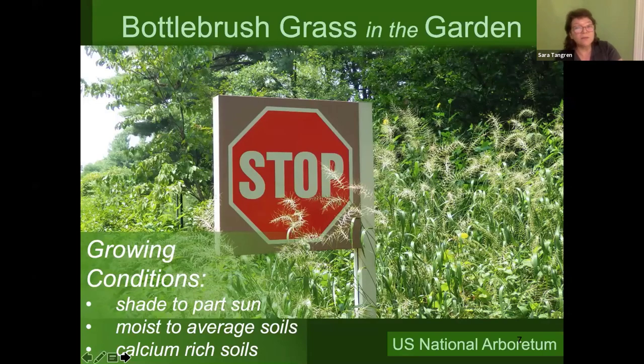It's not a solid rule. There are exceptions to this, as we will see in a little bit. But generally speaking, if you provide garden conditions that are similar to the wild habitat, you're going to do pretty well. So for a garden for bottlebrush, you're looking at shade to part sun, moist soils or average soils, and some availability of calcium.